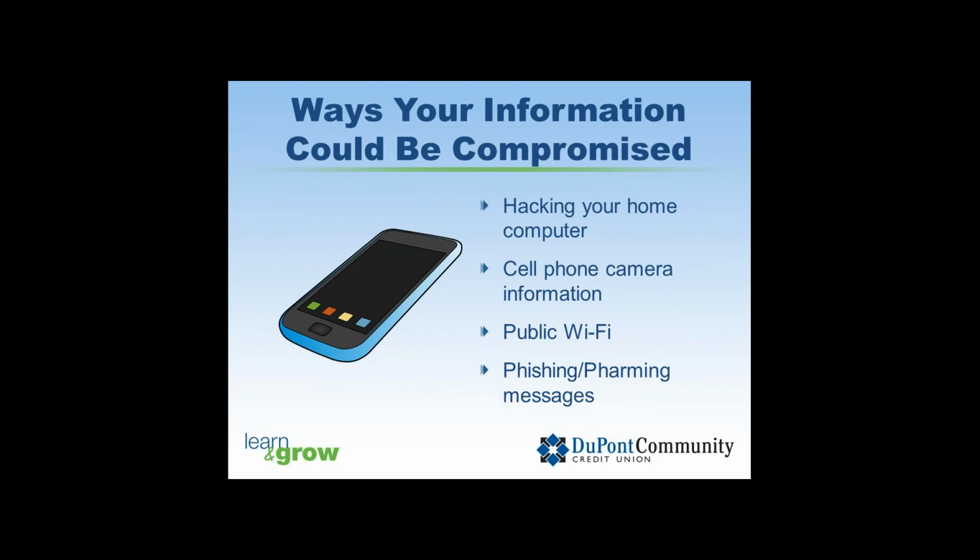And with a pharming message, it redirects you to an illegitimate website instead of the website that you want. It looks very similar, but it's what we call a spoofed website. It's not the legitimate website, but a fake website. Then you may get an email message, or some type of message within the website, and it's actually a virus, and it will try to take control of your computer and get personal information. So just be careful when you receive any type of phishing or pharming message not to put in private information.